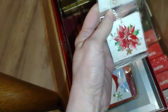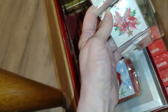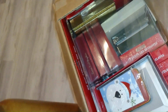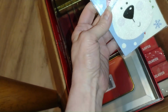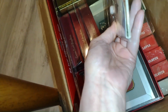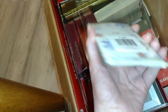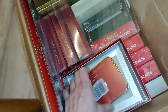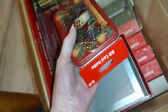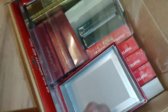Those are nice gift tags. We haven't been doing a lot of gifting, and I think we have plenty of tags. So I'm going to go ahead and gift those away as well. And it looks like this is maybe one gift card, or it's a little box, or a little thing you can put a gift card in, maybe from a store. I don't know. I don't need it. I'll give that away. And this is a gift card holder. I don't think we're going to use it, so I'm going to gift that away.